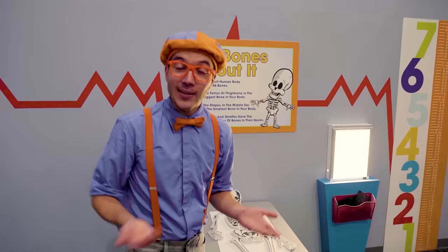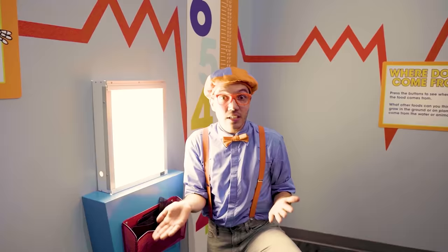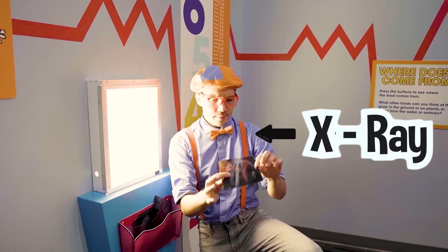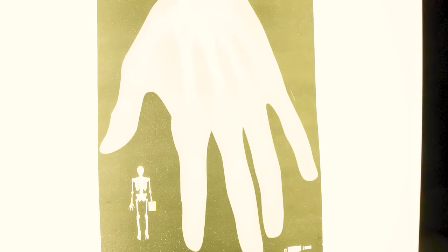Whoa, look at this box. It's really bright. This will help us look at different kinds of x-rays. Yeah. Whoa, this right here, this is an x-ray. And it kind of just looks like a dark sheet. But it actually is a picture of the inside of your hand. So when you put it up here, you can read the x-ray. Yeah. You can see all the different bones inside your hand.